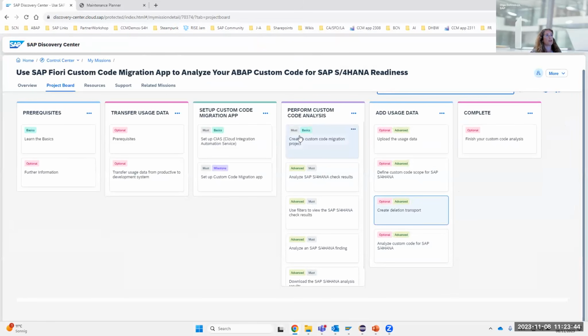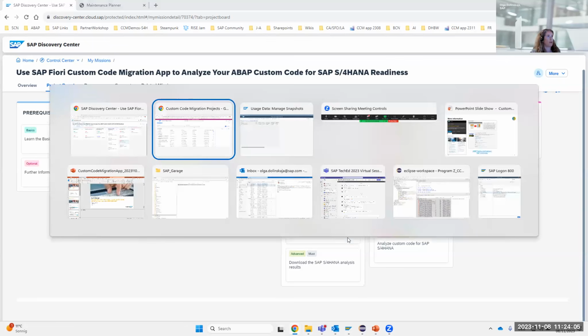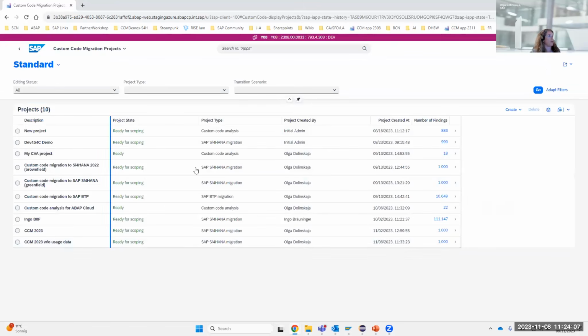You see the section Perform Custom Code Analysis. What we will do there, we will set up the custom code migration app. We will execute S/4HANA checks over the custom code in the ERP system and use different filters, analyze details of the findings, and finally download the analysis results. This is what I would like to demonstrate now.